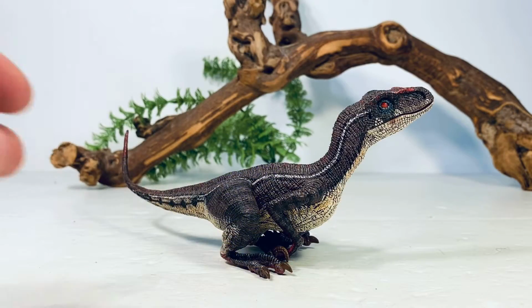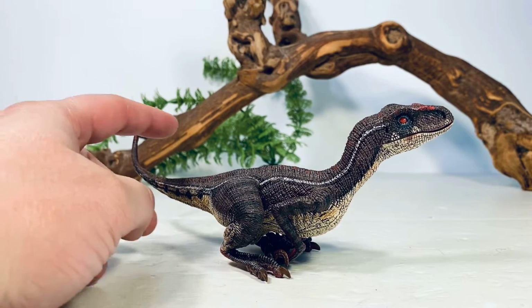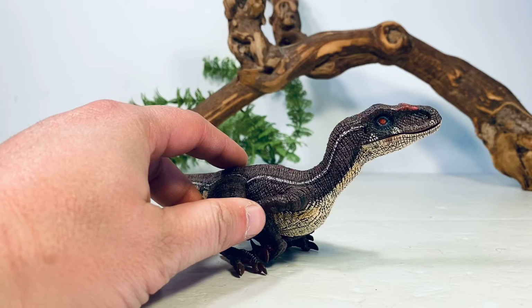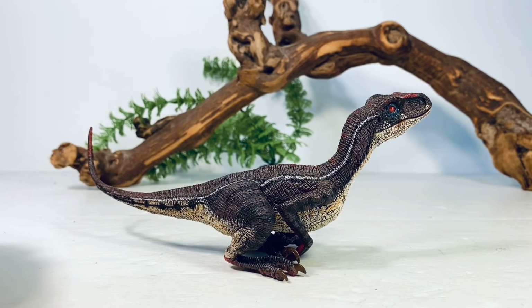So let's first take a look at the male Raptor. I love the resting sitting pose. It's always so unique to see a dinosaur sculpted this way. It looks like it's hunched over a nest or maybe taking a poopy.